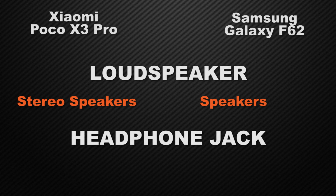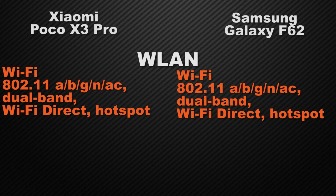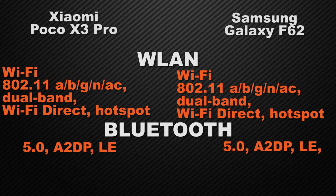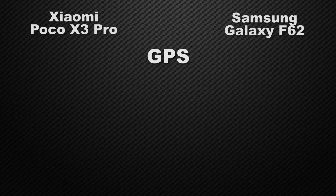And about the headphone jack of the devices, X3 Pro have 3.5mm of headphone jack, whereas F62 also have, so it's a tie here. Moving to the communication chips in the devices, starting with the WLAN of the devices. Both of the devices have Wi-Fi AC, dual band Wi-Fi, Wi-Fi direct and hotspot, so it's a tie. And about the Bluetooth version of the devices, both of the devices have 5th generation of Bluetooth, so again it's a tie.